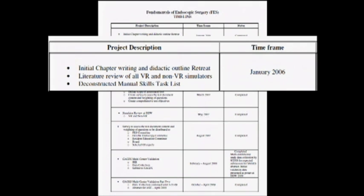So really we kicked things off in January of 2006 when there was an initial retreat, and at that retreat the members of the task force began writing really a textbook of surgical endoscopy, something that would become the didactic material for FES. There was an extensive literature review of all of the hands-on material that's out there.